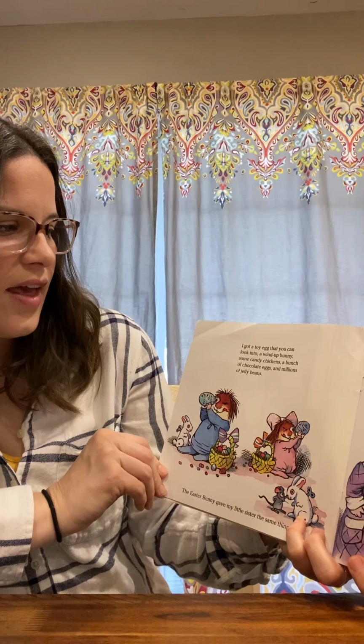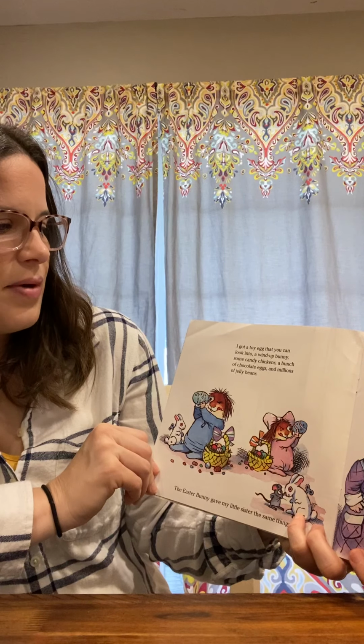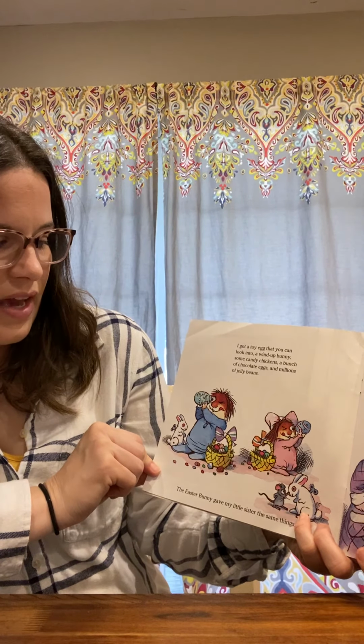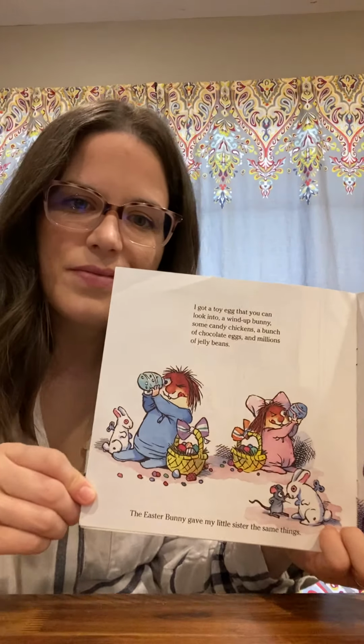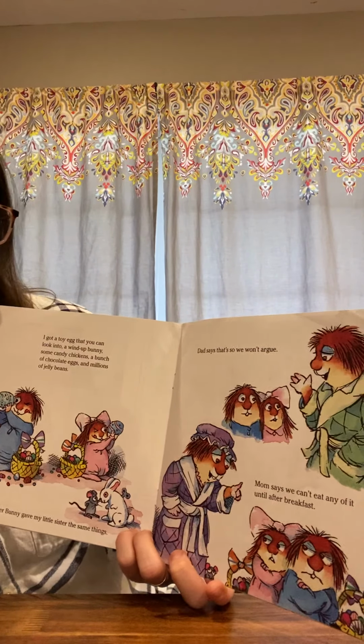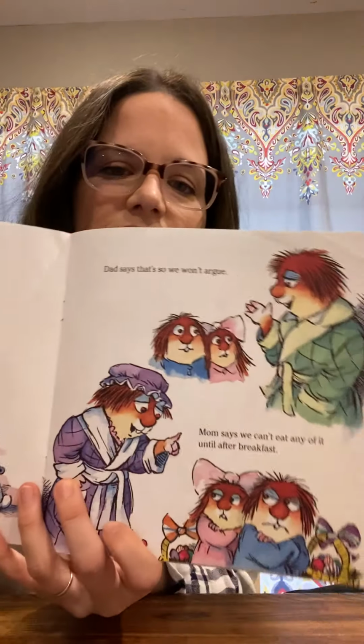I got a toy egg that you can look into, a wind-up bunny, some candy chicks, a bunch of chocolate eggs, and millions of jelly beans. The Easter bunny gave my little sister the same things. Dad says that so we won't argue. Mom says we can't eat any of it until after breakfast.